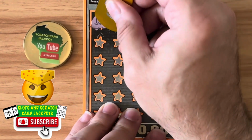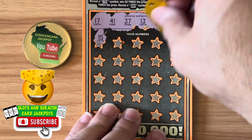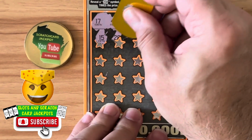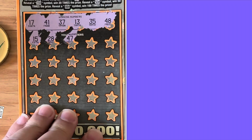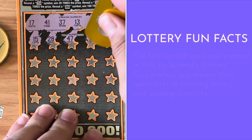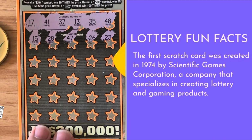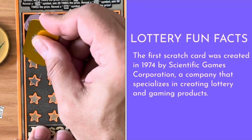$17, $41, $37, $13, $35, and $48. Okay. We are looking for our times 100 times the prize. Should be scratching it any moment now. Meanwhile, enjoy this lottery fun facts of the week. Where are you hiding? 100 times the prize. Where are you?